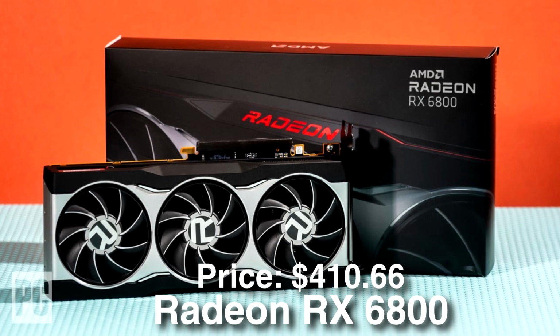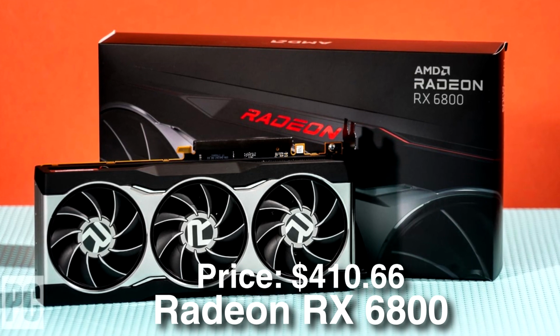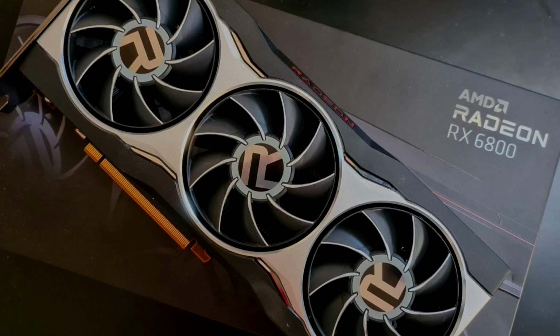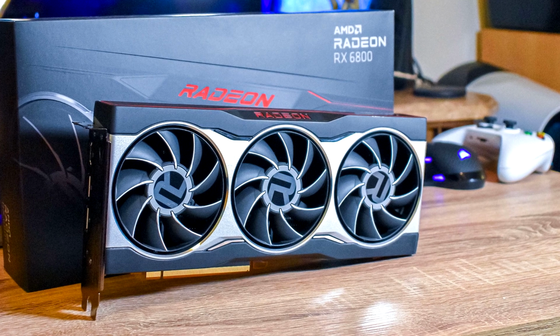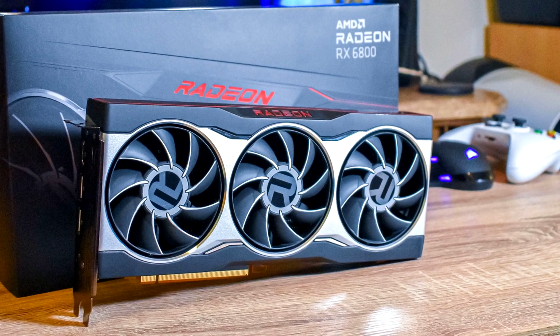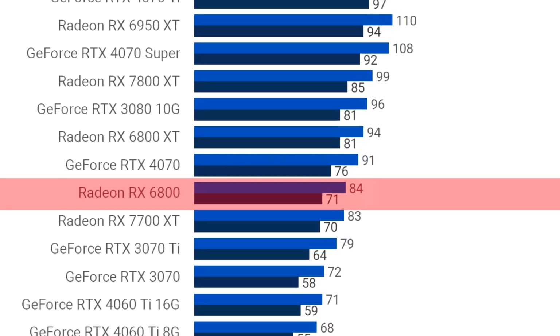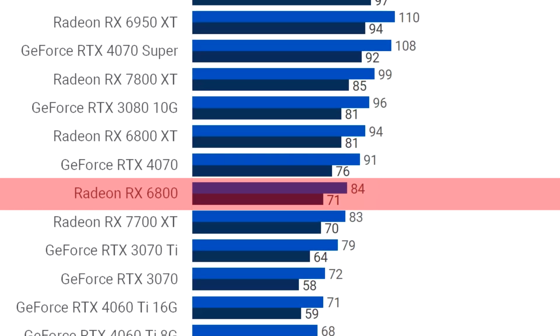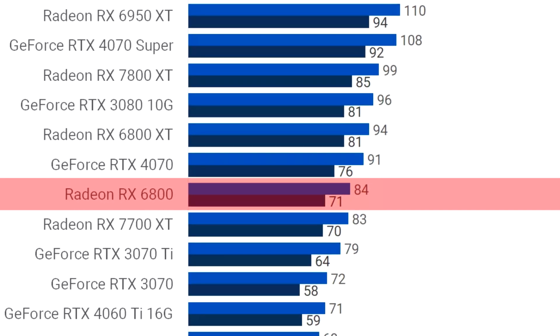Then for the graphics card, which is the most important component on a gaming system, we have the RX 6800, which is an amazing 1440p ultra gaming GPU that can also play at 1080p very high FPS. On the latest test from TechSpot on a 12 game average at 1440p, the RX 6800 was able to average 84 FPS, which means that you will have very smooth gameplay.